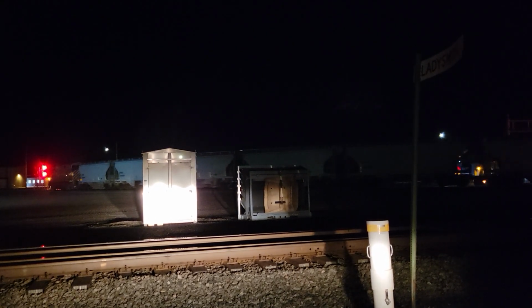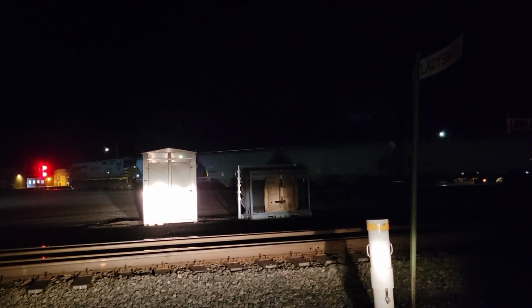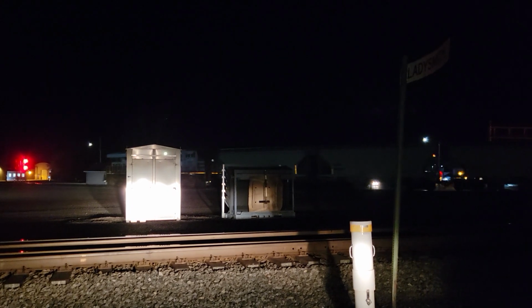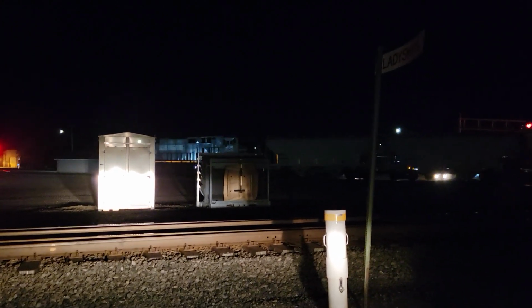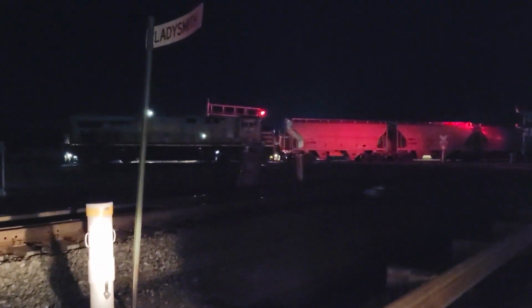An X-City rail helping out. How about that? S76 is back! Goodness me! What a catch!